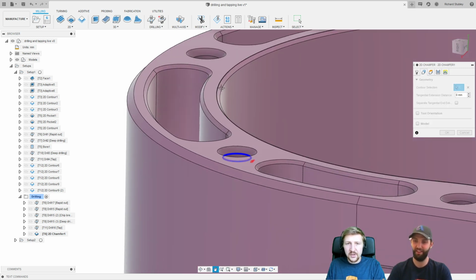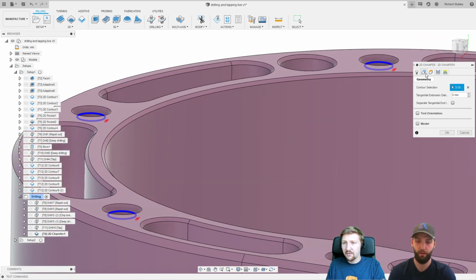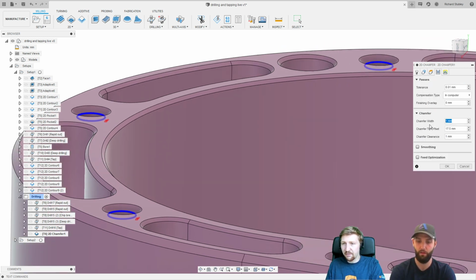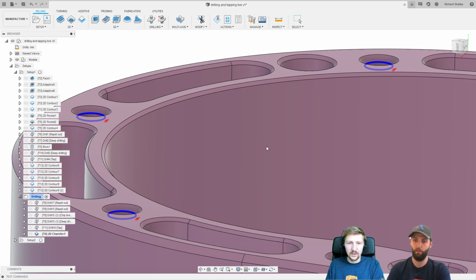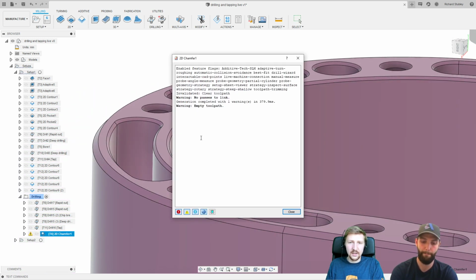I'm just going to choose that little bottom contour 3 times for that 2D chamfer. Set my chamfer which was 0, as I said last time, and I'll put my tip offset as 1. Hey, I got a warning, let's have a look what that is. Empty toolpath, no passes to link. This is Spencer's favourite error message ever.